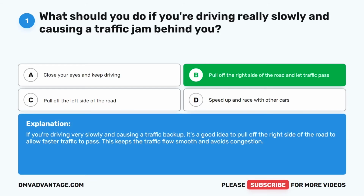If you're driving very slowly and causing a traffic backup, it's a good idea to pull off the right side of the road to allow faster traffic to pass. This keeps the traffic flow smooth and avoids congestion.